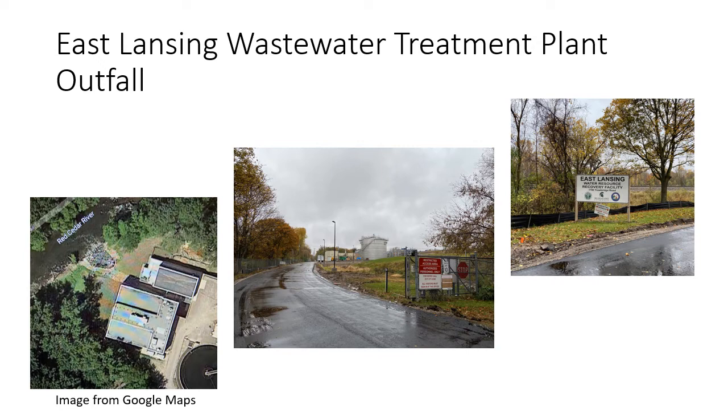So this is the East Lansing wastewater treatment plant. I didn't actually get to see the outfall in person because trying to get to this plant was kind of hard. I ended up, as you can see, over by the restricted area, so I didn't really want to go in, but there's a picture from that side, two pictures actually. And you can see the outfall right here in the picture. And this is just where water from the treatment plant is pumped back into the river after being treated.